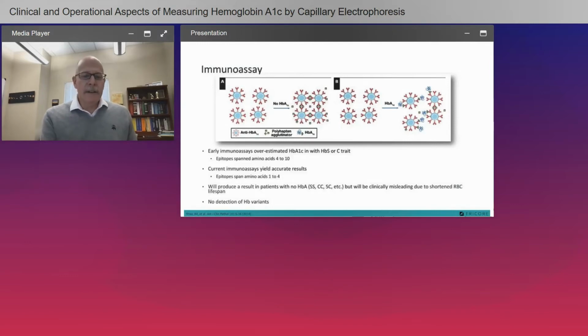And it's also important to note that an immunoassay will not be able to detect if an individual has a hemoglobin variant or not. And why that is important, I'll discuss a little bit later.